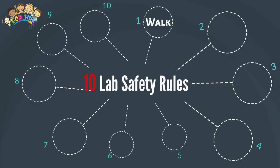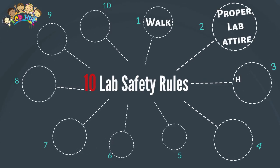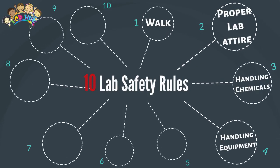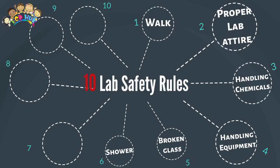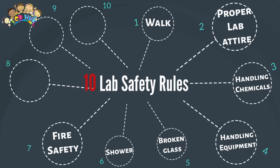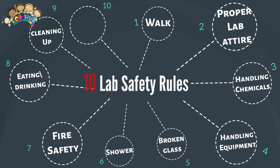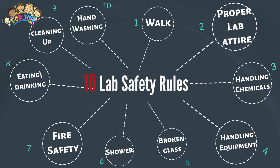1. Walk. 2. Proper lab attire. 3. Handling chemicals. 4. Handling equipment. 5. Broken glass. 6. Shower or eye wash. 7. Fire safety. 8. Eating or drinking in lab. 9. Cleaning up. 10. Hand washing.